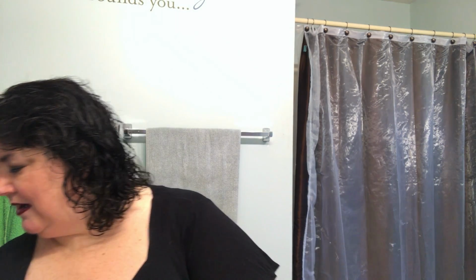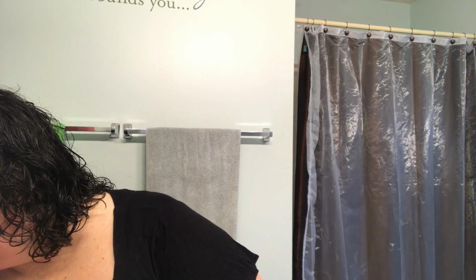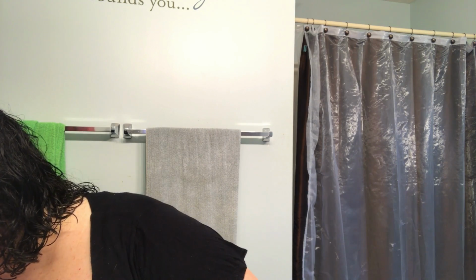Ooh-wee, that's crazy. So this is Lip Sense, and again, this is the color Mulled Wine. So I like it. We'll see how it wears. I have a feeling it's going to wear very well. I don't know if I have room in my lipstick drawer. I have so much lipstick, guys. It's not even funny. I love lipstick.